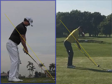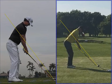We have here Adam Scott on the left hand side of the screen and Chris Wood on the right hand side of the screen. Chris Wood obviously voted into the European Ryder Cup team. And what we can see here are two very, very different styles in the way in which they set up. You can see here Chris Wood's posture at address is very much more exaggerated than that of Adam Scott.